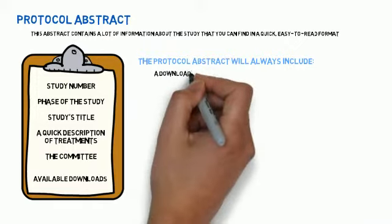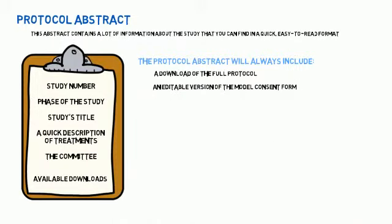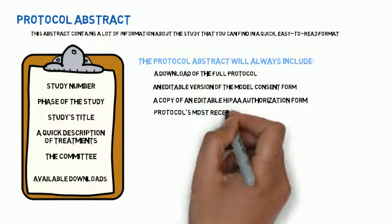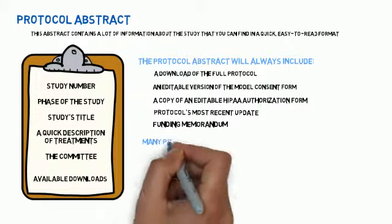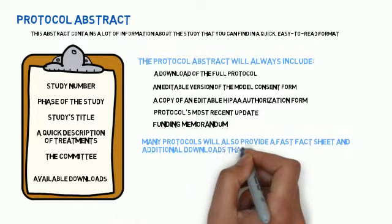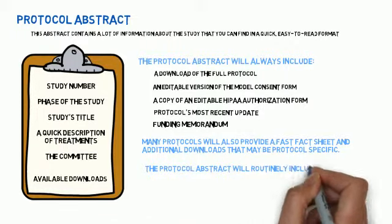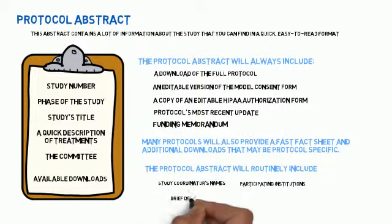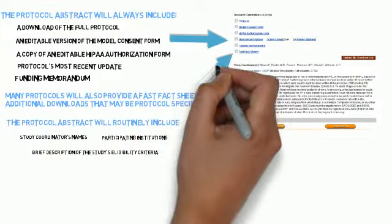The protocol abstract will always include a download of the full protocol, an editable version of the model consent form, a copy of an editable HIPAA authorization form, and the protocol's most recent update, as well as a funding memorandum. Many protocols will also provide a fast fact sheet and additional downloads that may be protocol specific. The protocol abstract will also routinely include the study coordinators' names, the participating institutions, and a very brief description of the study's eligibility criteria.